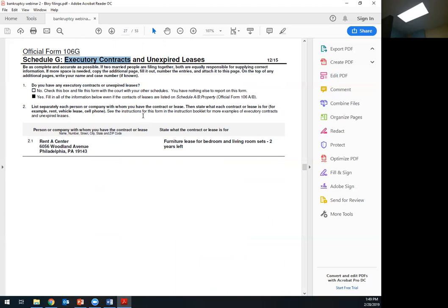So you should also schedule it here. If your client is a tenant, equally that would get scheduled here. Some of the transactions our clients will have here: if they have a contract on their cell phone plan, that's an executory contract. If they have a rental agreement on furniture or other items like that, that goes in Schedule G. And again, our clients don't know what an executory contract is.